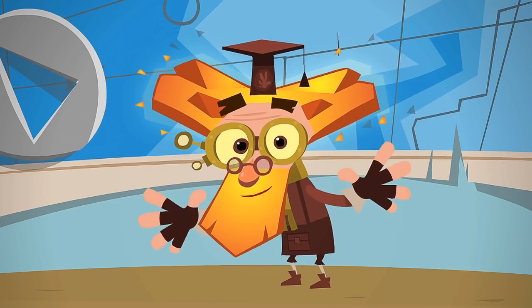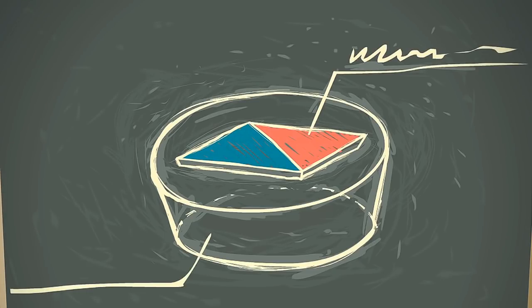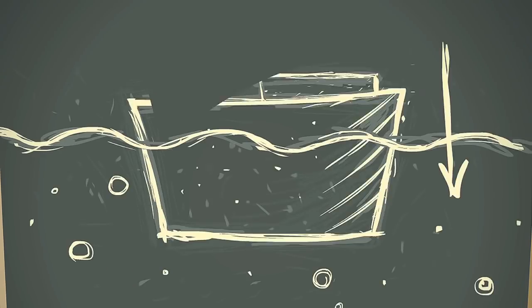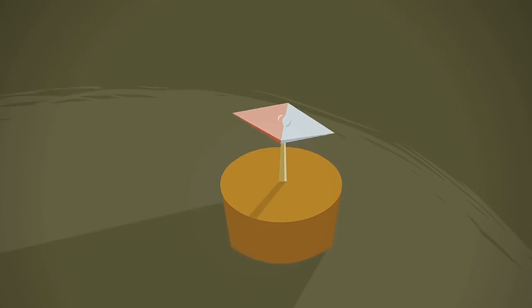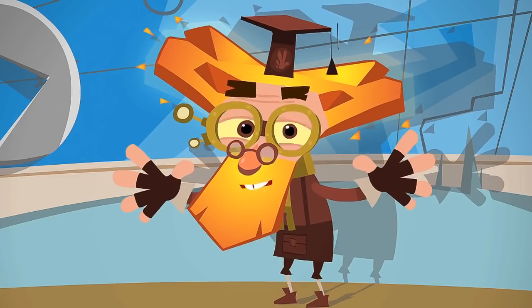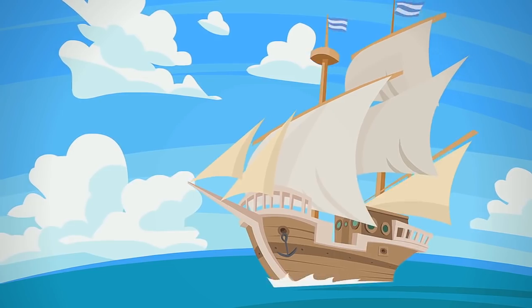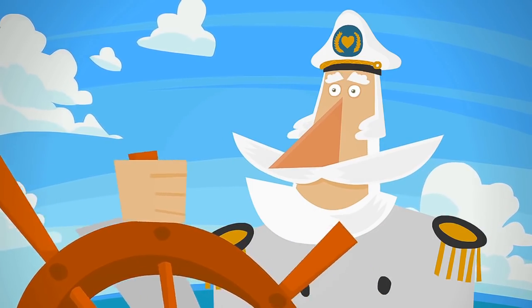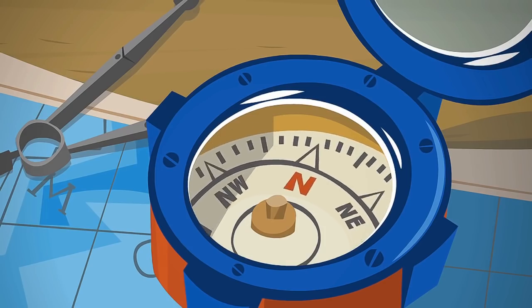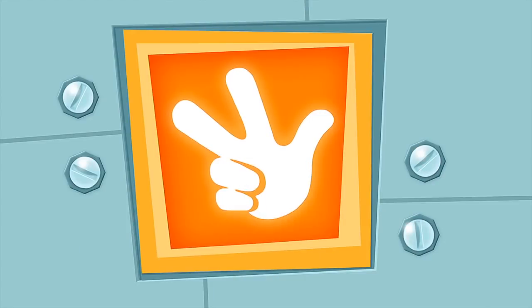But one thing's for sure, we Fixies remember how those early compasses were built. The first compasses were made with a magnetized needle on top of a floater inside a bowl of water. Later, the needle was put on top of a pin that let it spin freely, and it started to look like the ones we use today. Since the needle of a compass always points to the north, a sailor can easily figure out which direction he needs to turn his ship. If he wants to go north, he follows the needle north. If he wants to go south, he goes in the opposite direction.